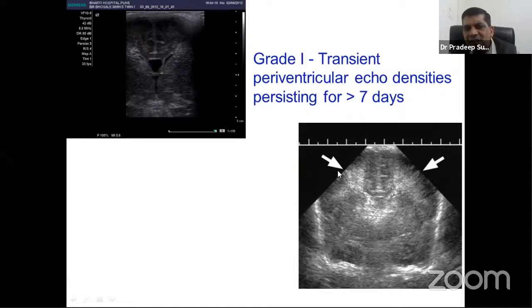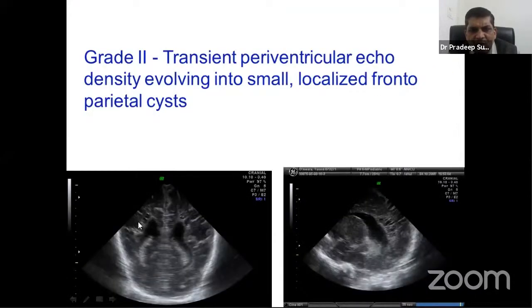This is persistent after 7 days in a 25-weeker baby. This is a grade 1 PVL. When you repeat this ultrasound after 4 to 6 weeks, you will see such cystic lesions at the parieto-occipital region, with bilateral parieto-occipital involvement. This is grade 2 PVL.